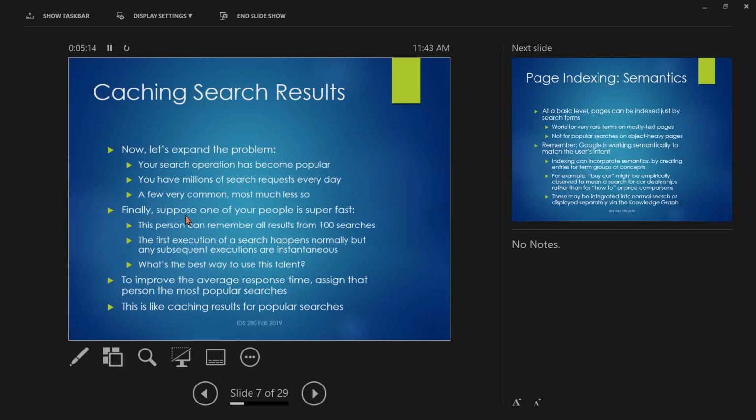Okay. So, we'll extend it a little more. Suppose your search application becomes popular, you have millions of search requests every day, and a few of those searches are very, very common. Most of them much less so, but you have a few that are very common. And then suppose one of your people is super fast, right? Basically, one of your people is RAM compared to the rest of your people being hard drives. So, this person can remember all the results from, say, 100 searches. He has good capacity, but it's still finite.